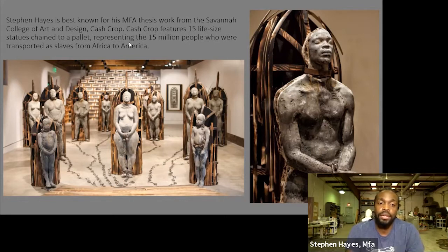And just think about how our goods are shipped here from these sweatshops in third world countries. So what I ended up doing is making 15 life-size statues. One represents 1 million, and chaining them all to a pallet. The pallet represents today and how we get our goods. The pallet has a plumage carved onto the top of it. It's one large pallet made out of three pallets. The plumage on them is on the back of your dollar bills.